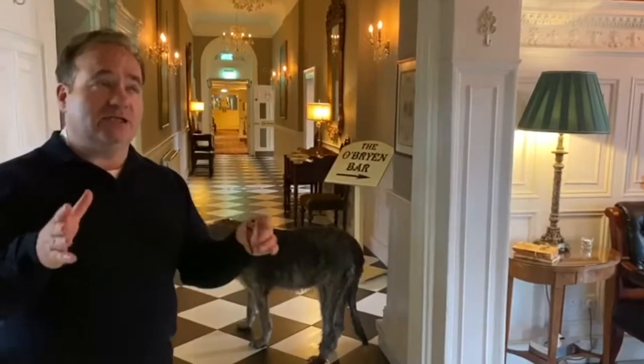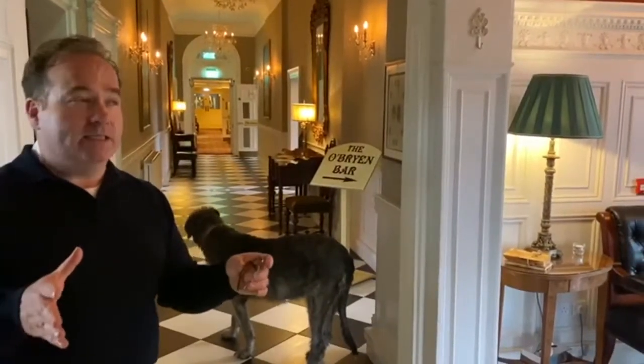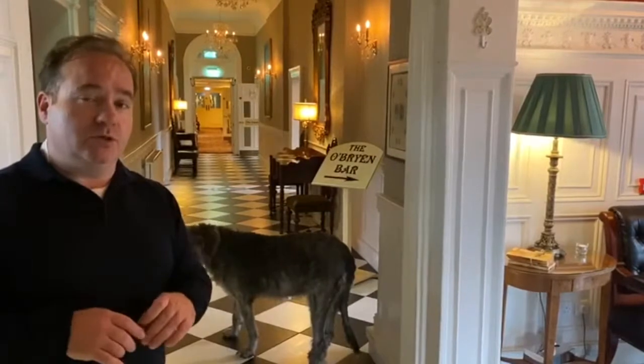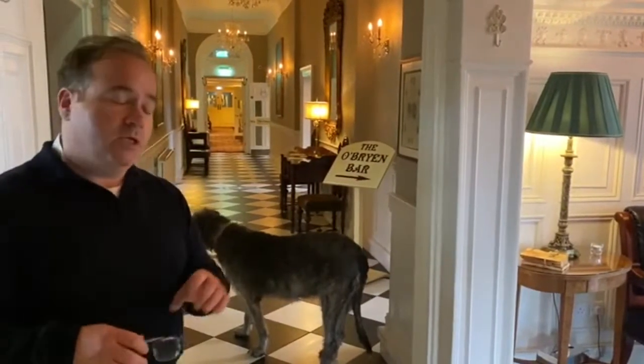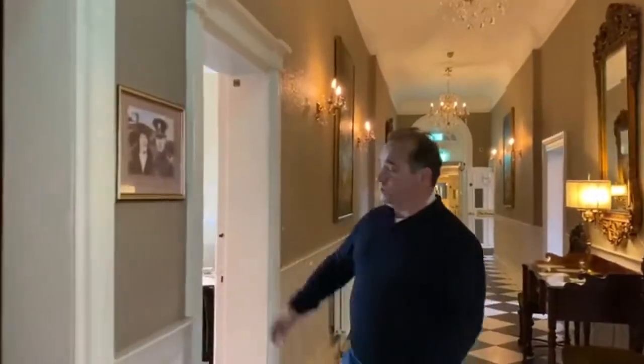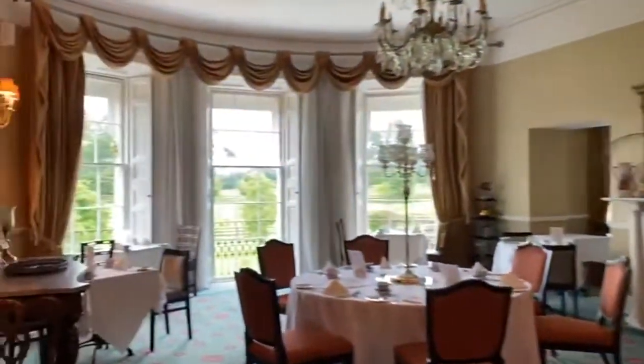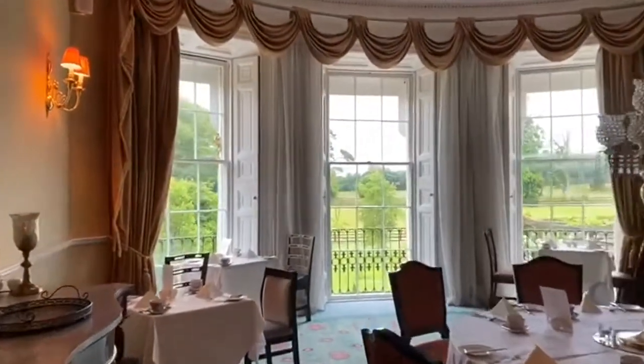So that's architecturally how the castle has been laid out. And it's quite easy to navigate your way around the castle, which is unusual for a building of this age. So if we pop on down here, our next room that we're going to pop into is our dining room, which is situated just through here. So this would have been the original dining room of the castle.